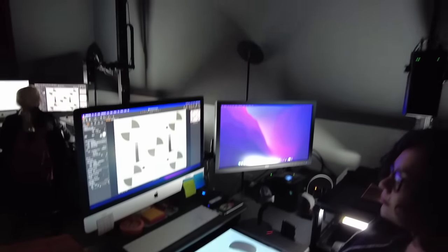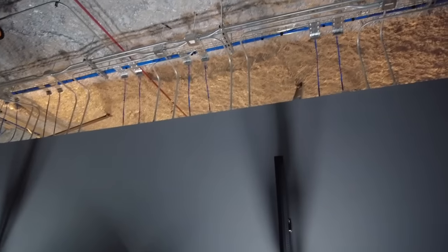Once everything is captured in a raw format here, we actually go over to the post-production room. So if you want to go ahead and back out, I'll show you that.